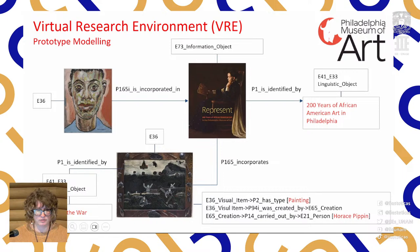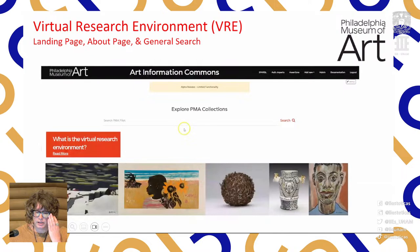Takin worked with Advance to bring that modeling into our virtual research environment prototype based on the open source tool called ResearchSpace. The VRE is currently only available internally to stakeholders, as it is just a prototype and not actually implemented in full measure. But it was built to share more broadly with the future in mind.